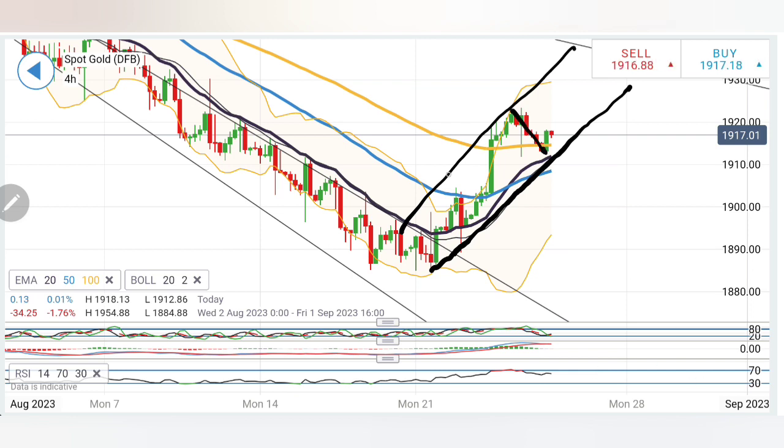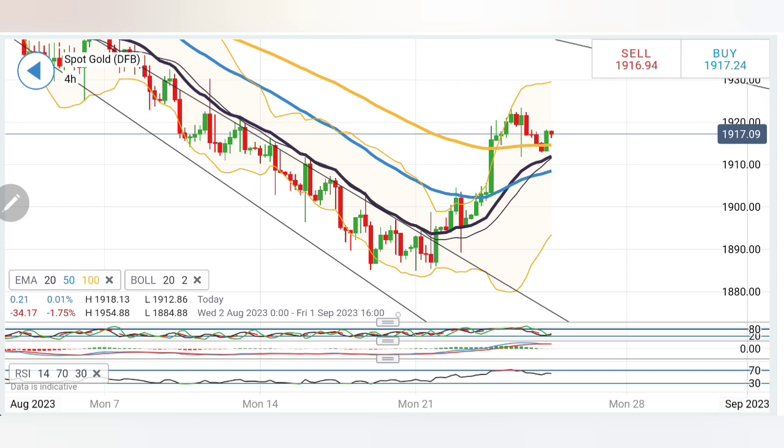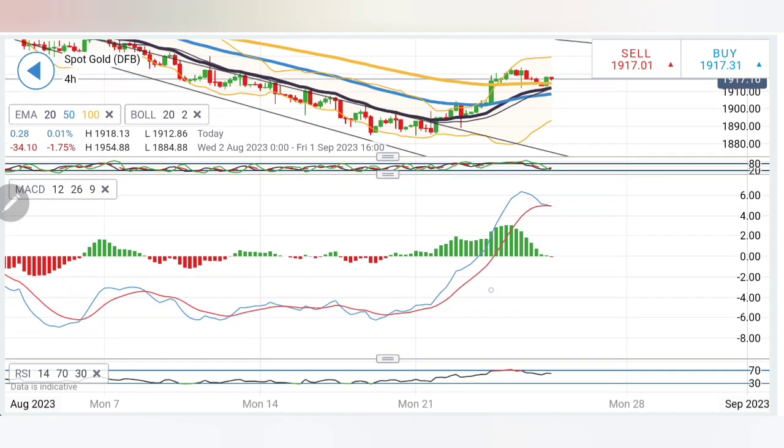This is the channel which I am trying to replicate, and 1910 is the base for this channel, and if it stays above 1920, possibly 1930 levels also can be expected very fast. Stochastic has dropped, trying to rise. See, MACD here has seen a good rise. It has converged here. It has not almost crossed over.